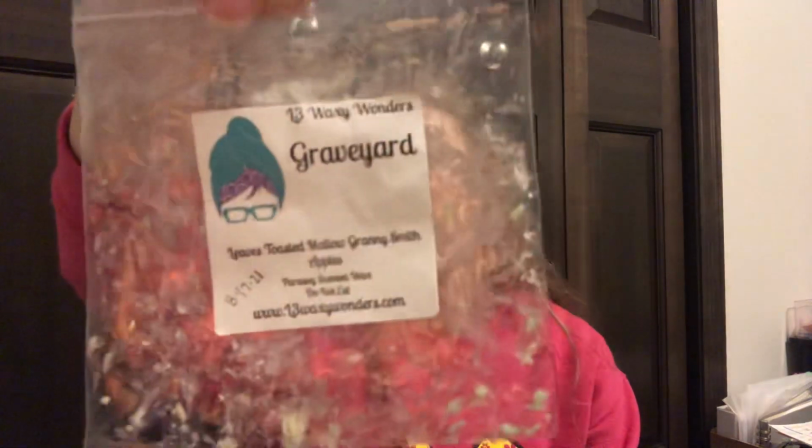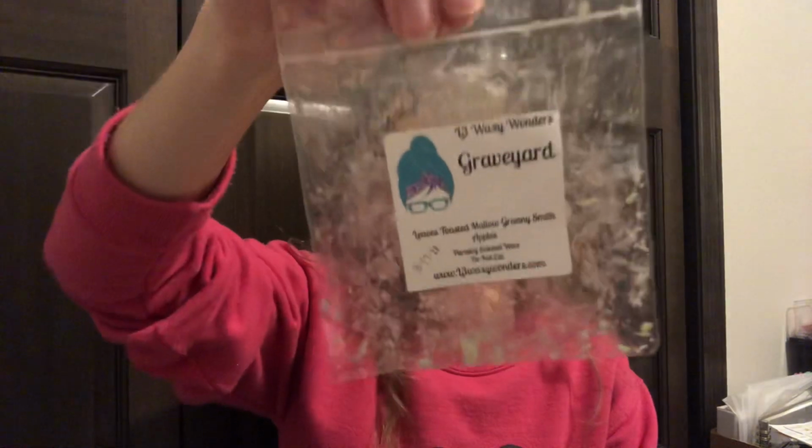This is Graveyard Leaves Toasted Mallow Granny Smith Apple. This was really good. It was really, really good. I think I did it in the morning as I was getting ready for work one day, and I really enjoyed it. I didn't expect myself to like Leaves, really, because I don't love the candle from Bath & Body Works, but I really like how she did it in this sampler.